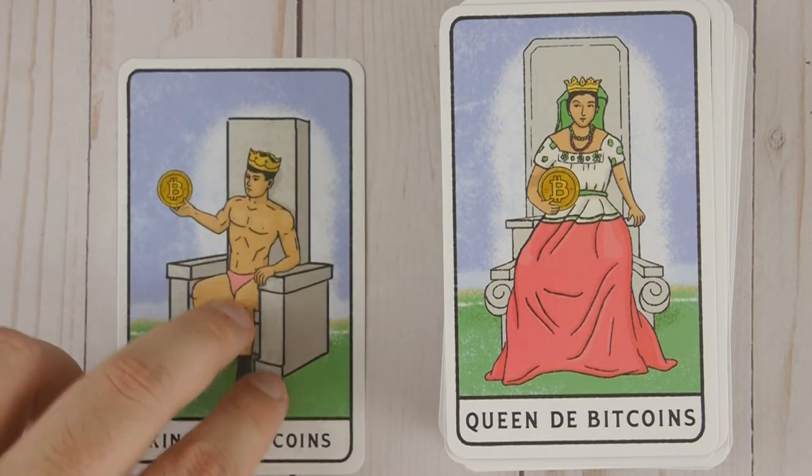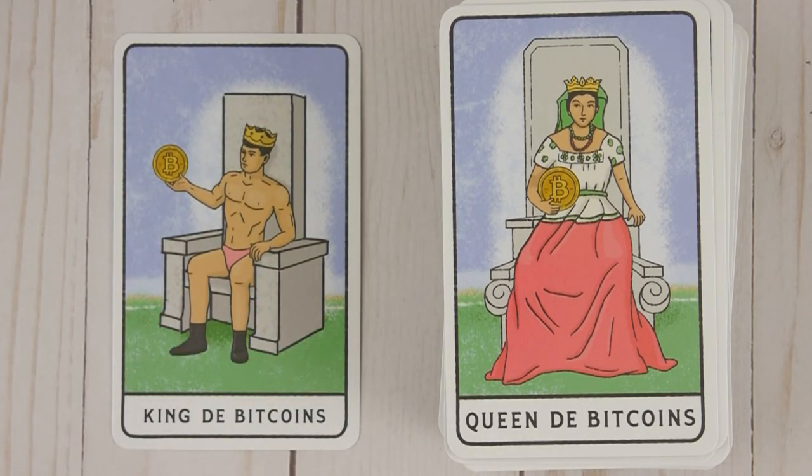And okay, that brings us to the very end. Interesting deck. Comical, definitely. The Bitcoin at the very end really got me chuckling. So that is a very, very interesting deck. I hope you enjoyed it.